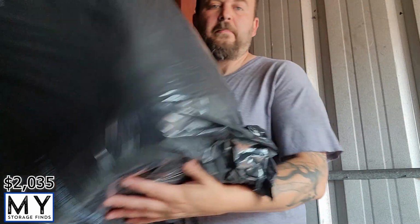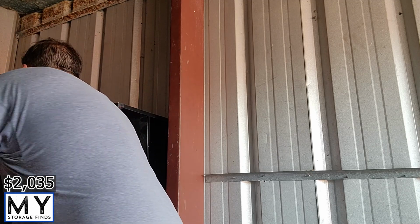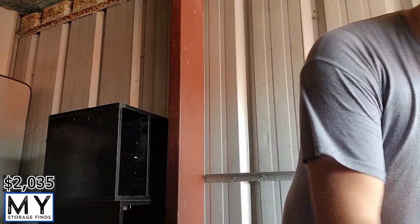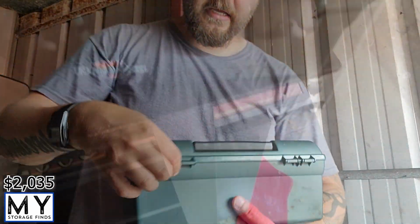So, bag. I think they're pillows of some sort. This bag here, I think it's clothes. So we'll go through that. Another one here, looks like clothes. So quite a bit of clothes in this unit. And we got another one. So I'm gonna take these out to the truck. All right, I'm gonna go to the next box here. There is a little box. Next box.